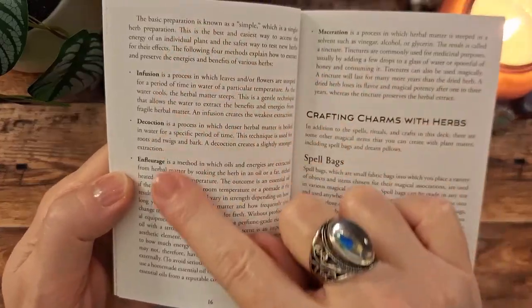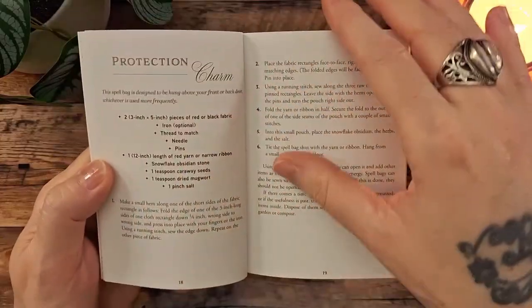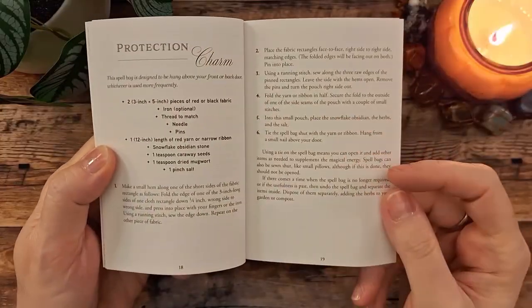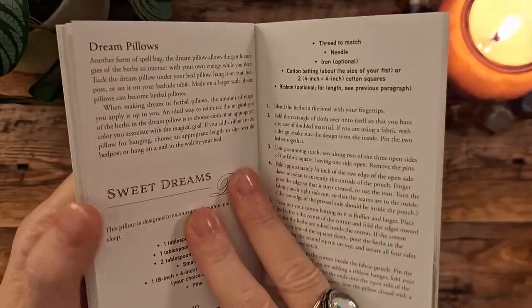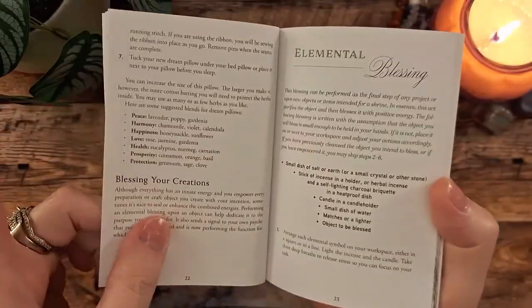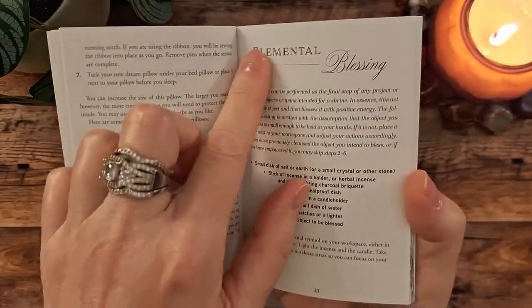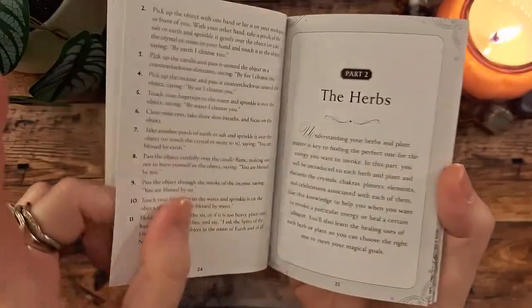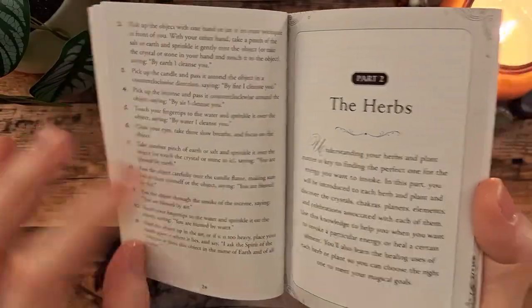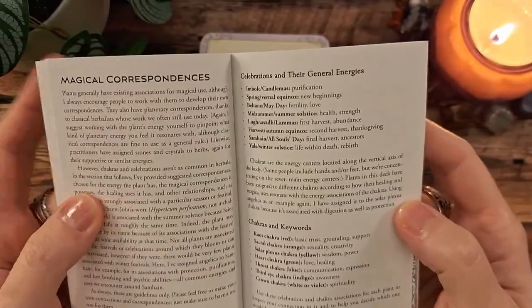And it gives you some ways. Crafting charms with herbs. Spell bags. Then you get a protection charm they give you. Sweet Dreams pillow. And then blessing your creations. So elemental blessing. And then you go into part 2, the herbs, magical correspondences.